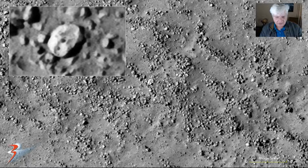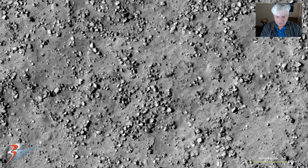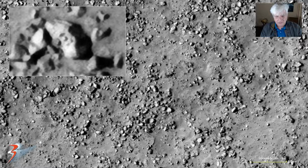This object is also massive, about 12 meters across. And it looks like crumpled up metal plate. Very bright, shiny material. And right in the center, we've got what looks like a hole, as well, on this one side. Not quite sure what to make of that piece. And then there too.